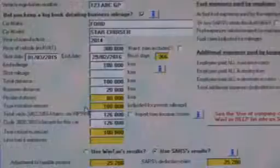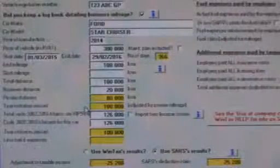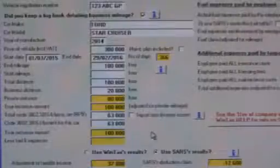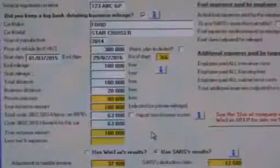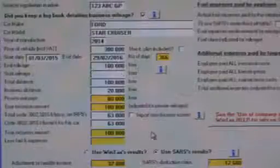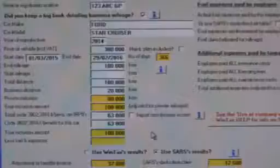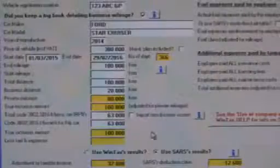Now what if the employer made a mistake and only levied half the fringe benefit amount? Let me change the code 3802 amount to 63,000. SARS still awards the taxpayer a claim, even though the fringe benefit amount for a car of this value used for the whole year was hopelessly too little. WinTax says the true inclusion amount should have been 100,800 Rand instead of 63,000, so the difference of 37,800 Rand should actually be added to taxable income, never mind a claim.